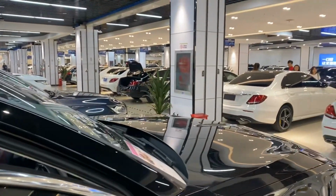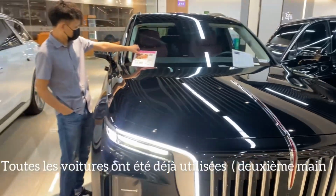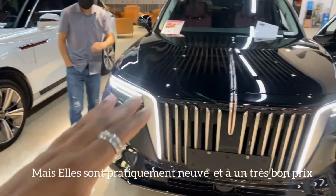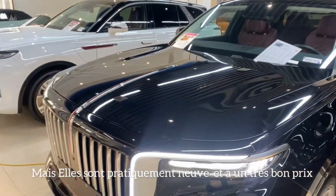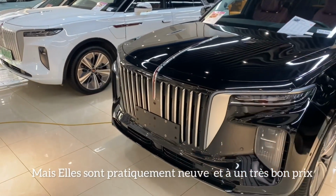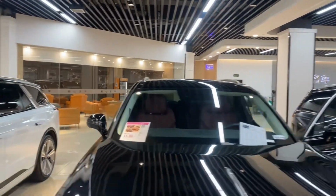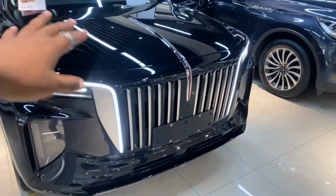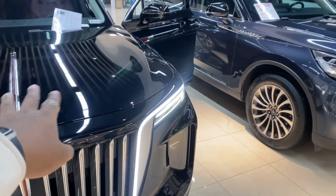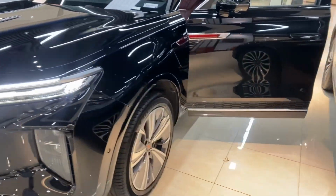You see guys, so this is what I was telling you. These are second-hand cars. But you see the way they take care of cars here, the car looks brand new, but it's a second-hand car. So the price that I'll give you for this car will be a very good price. You get me? So you see what you can get here? So you don't even need to go and buy the new one. You can get the second-hand one. And the people that got it, they didn't drive it long, so don't worry about it. They drove it a bit and you see how brand new it is, so you already know.